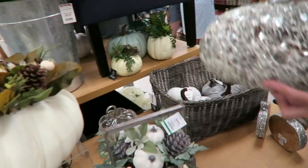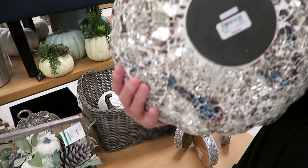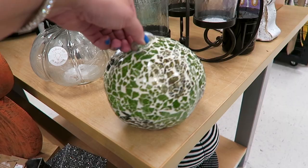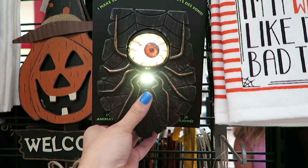My mom is still looking at this one right here. That one is gorgeous. What was that one, 30? Pretty sure, yeah, that one's 30. We looked at that one the last time. I think this one right here is new. These look super pretty when the light hits them. Oh, they have a doorbell over here. They have a spider doorbell. What? And then they also have one like this.